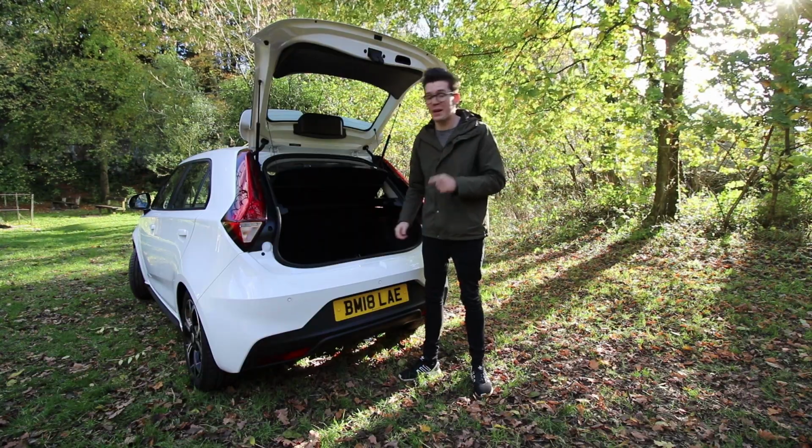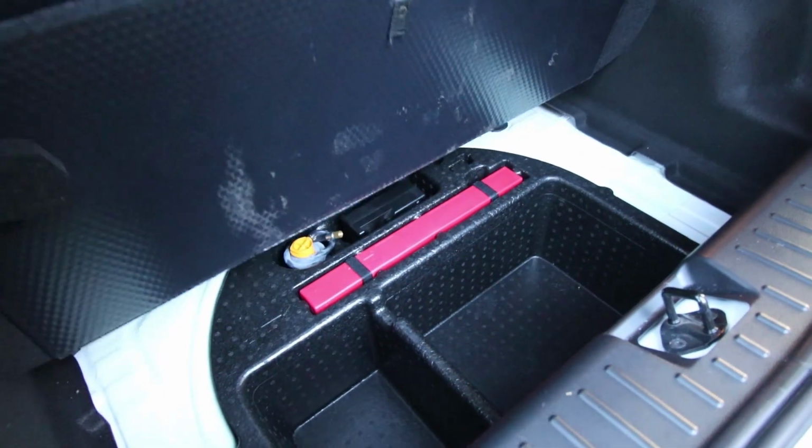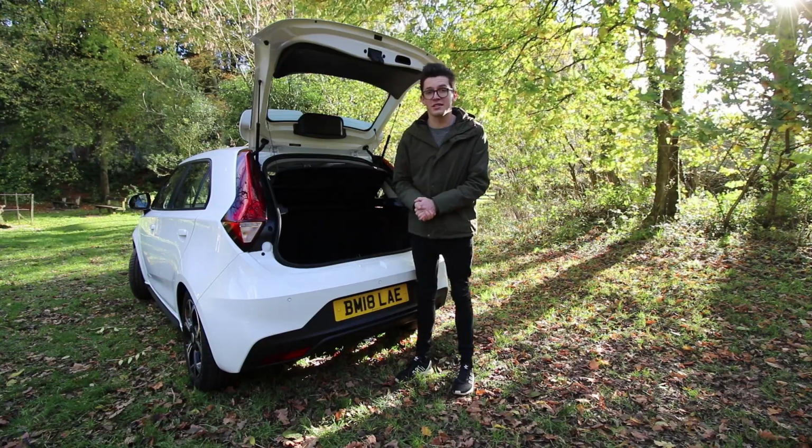If you don't opt for the spare wheel, there is a great amount of storage underneath the floor. There is also an inflation kit. There is also the top tether for child seats.